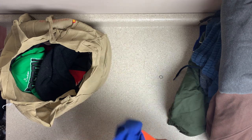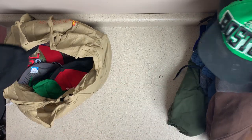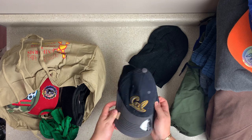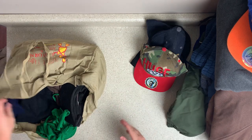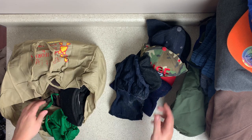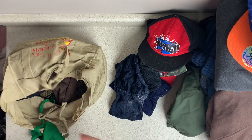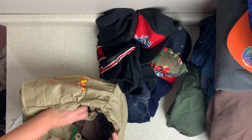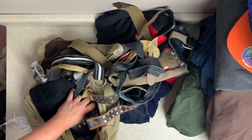Got a New York hat. Boston hat, just a regular black cap. I don't know that team. If anybody knows, hit me up in the comments. Huge. It's huge. Oh, the winter cap. Really messed up cap. Another cap. Another cap. And more caps, it looks like. I wonder why it was so heavy. We got some used belts. All dirty. Probably all garbage. All right.